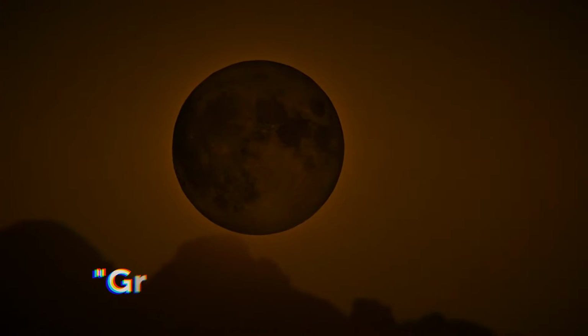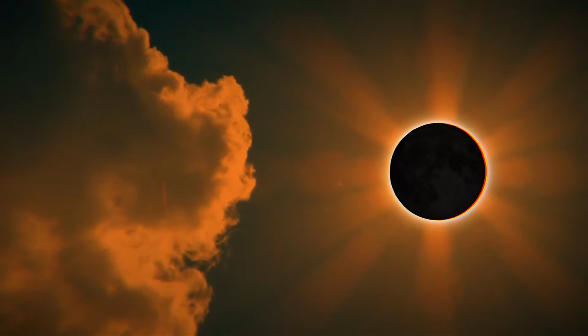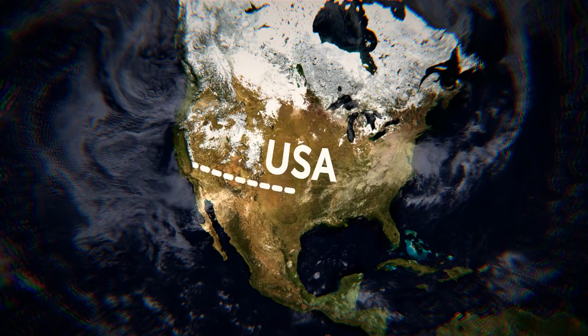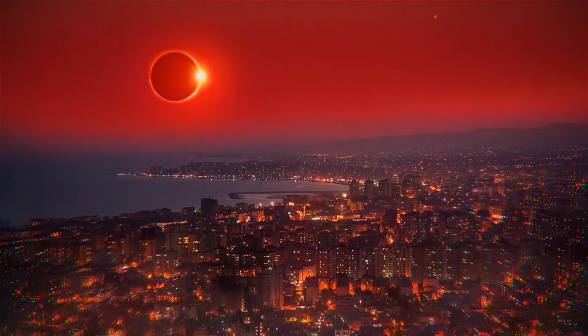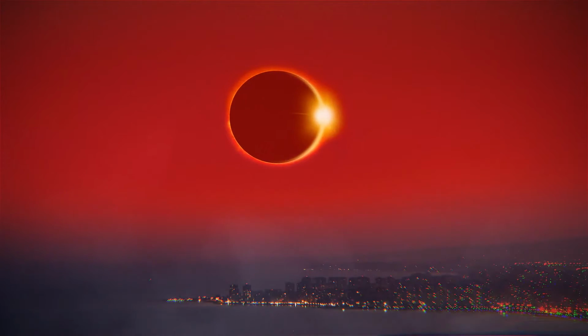And, of course, the Great American Eclipse of 2017. It was a total solar eclipse that was visible across a large portion of the United States from coast to coast. It was the first total eclipse visible from the contiguous U.S. in nearly 40 years, and it attracted millions of spectators and was widely covered by the media.